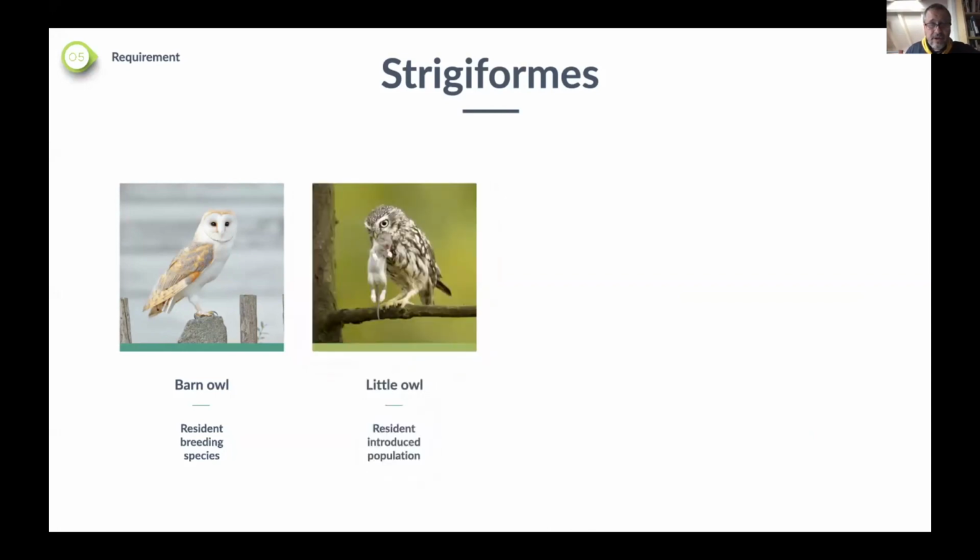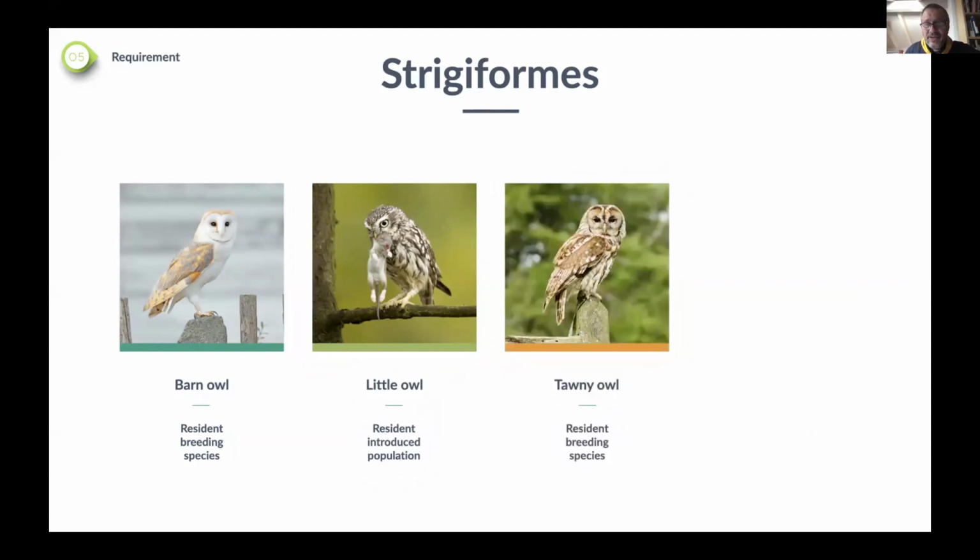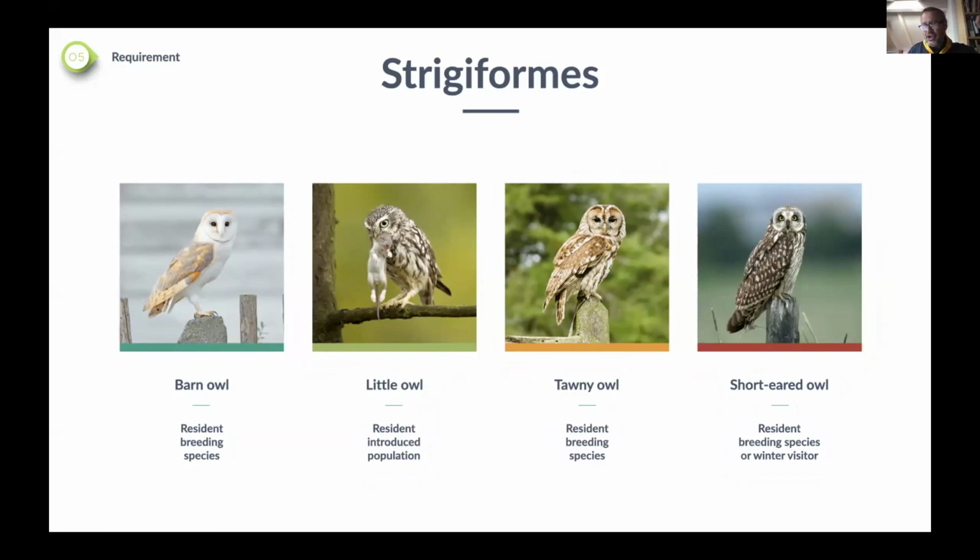Then you have the little owl. This is a very small one. It's not that easy to see. This is the tawny owl. They are near barns. You can see this animal. And then the short-eared owl. I saw this one also in Italy once, okay, the short-eared owl. So you have four different owls from this order, that is strigiforms.